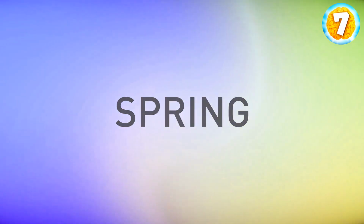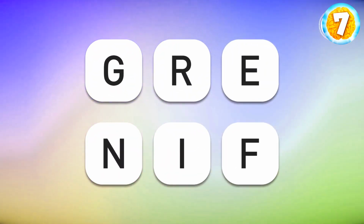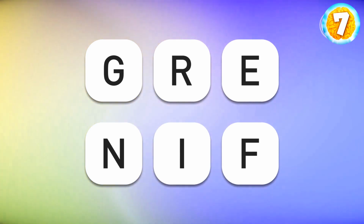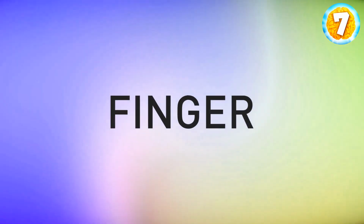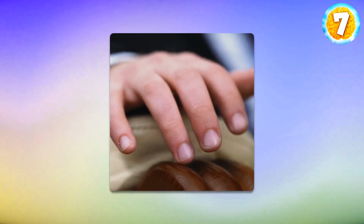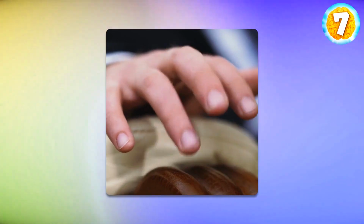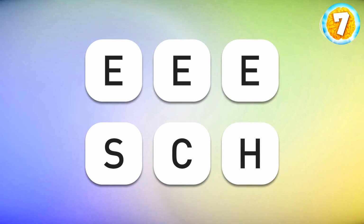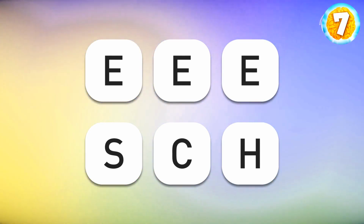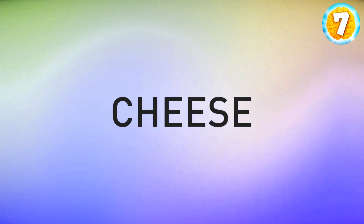How about this word? Yep, it's spring. What's your favorite season? The next word is right here. That's the word finger. Did you know your fingers don't have muscles? Here you go. Try to crack this puzzle. Was it tricky? That's cheese.